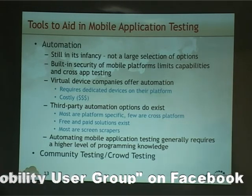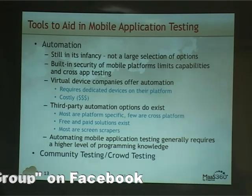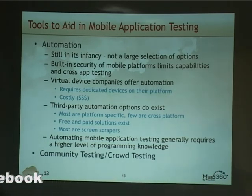There's a company called Testbirds. I think it's an Indian company. Yes, they're one of the ones I have on my list to evaluate.